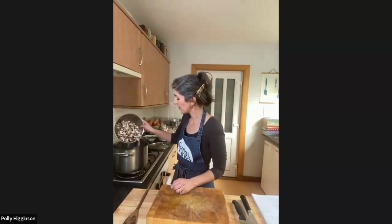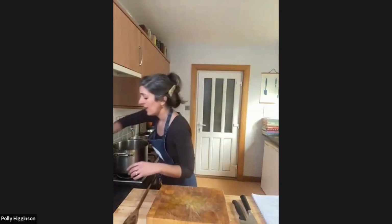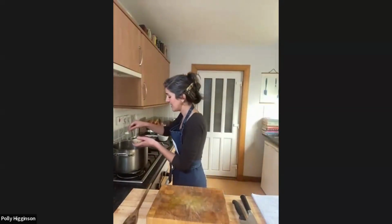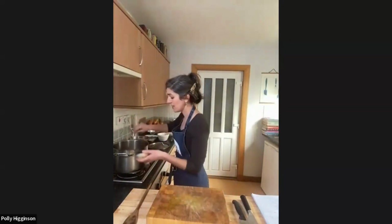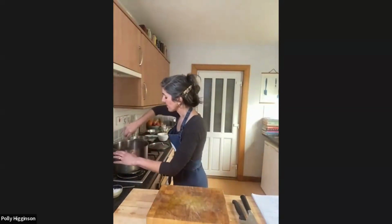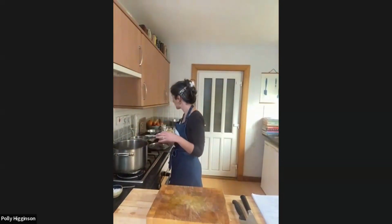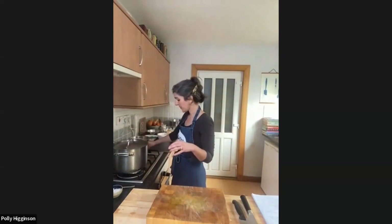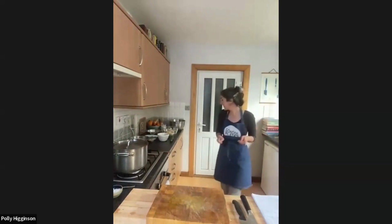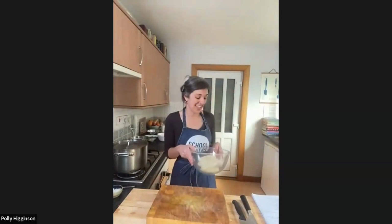So then I'm going to pop those in with the red onions and a little pinch of salt. And the idea is this mushroom and red onion base is going to be the star of the show, the flavour. I'm just going to give that a couple of seconds for the mushrooms and onions to brown. Put that on. I'm going to put the kettle on, not for a cup of tea, but for the noodles stage.